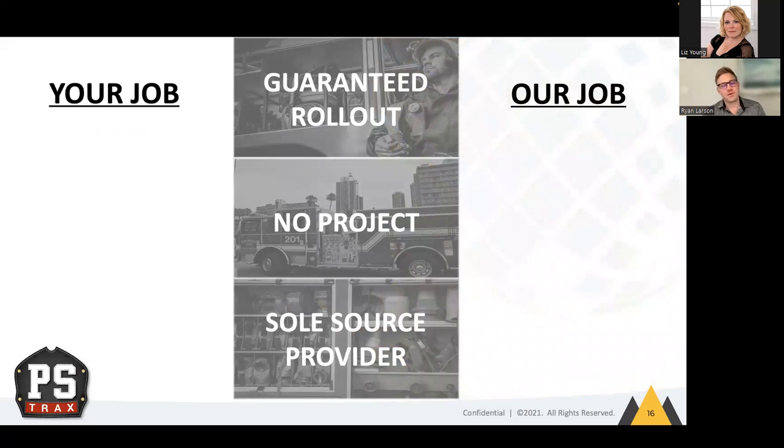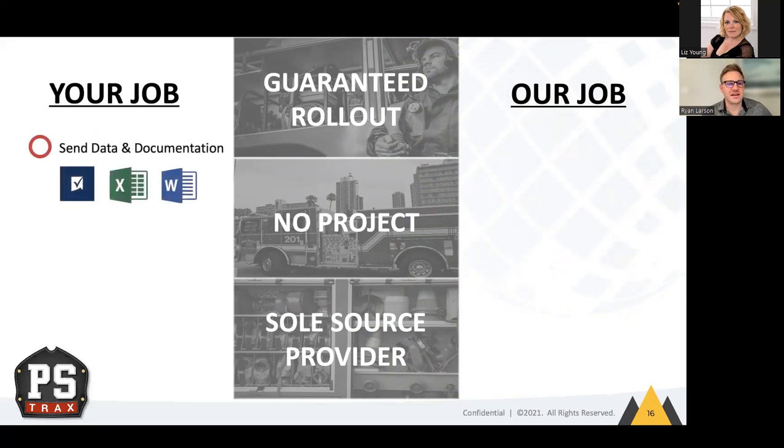But if you aren't familiar with PSTrax, or maybe you weren't involved in the initial rollout of the other modules that your agency is using, this is one of the things that makes us a little bit different: we actually build the entire system for you. So for controlled substances, all you have to do is send us your data and your documentation. That would typically include all your drug box locations, the different vials at those locations, and our team will actually handle the entire rest of the process. So we manage the project.